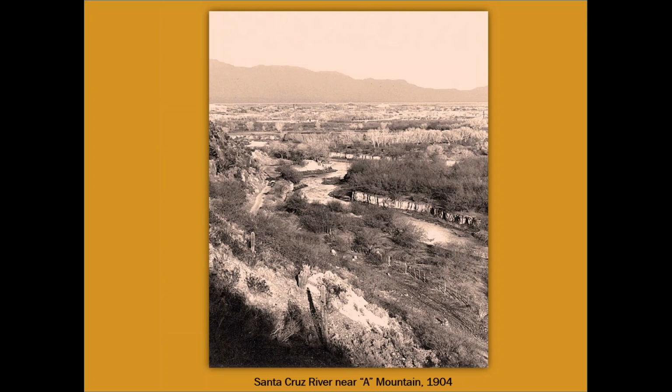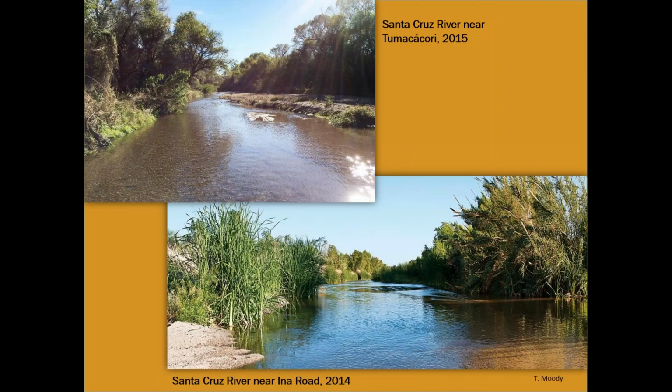And now many people just assume, okay, the river is dry because this scene does not exist anymore. The river through the downtown stretch is mostly dry, and we have vegetation that can survive having just periodic flows of stormwater. But thanks to our releases of effluent, we still have stretches of the river that flow.